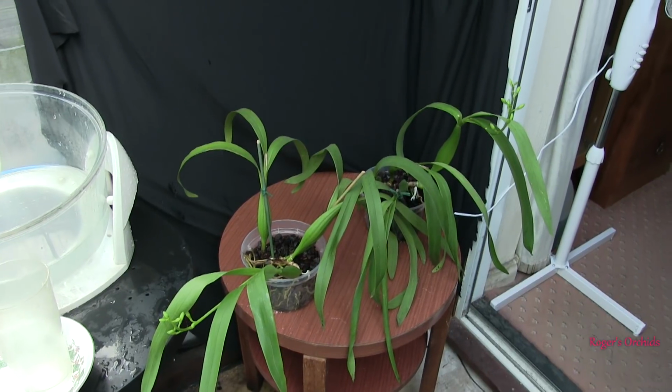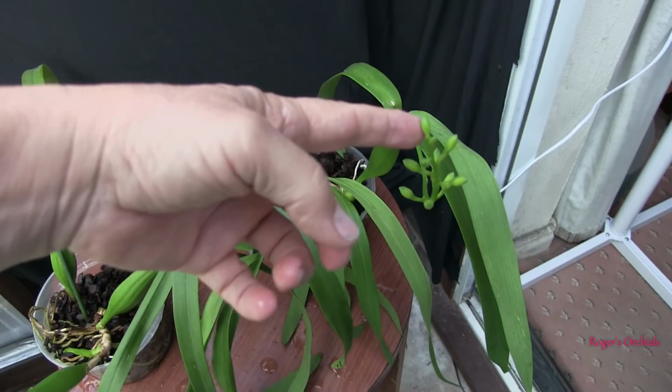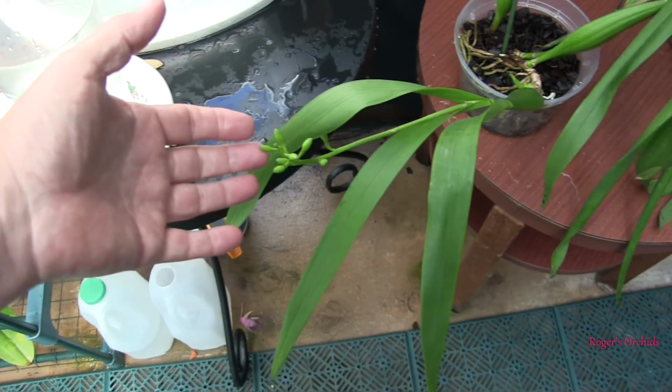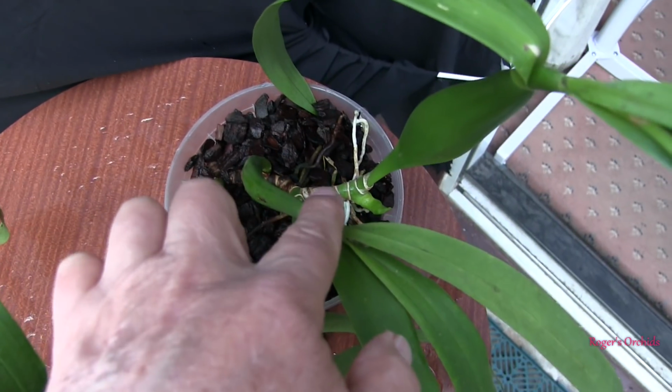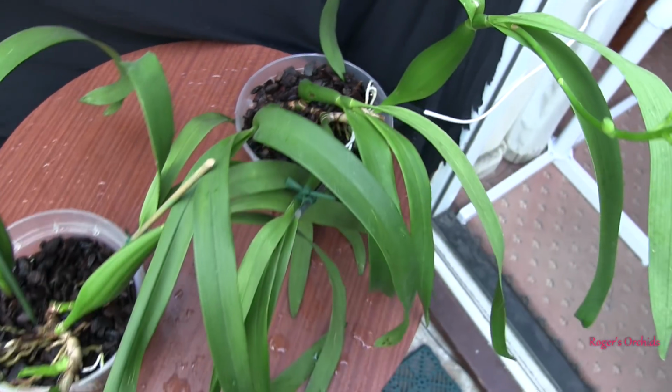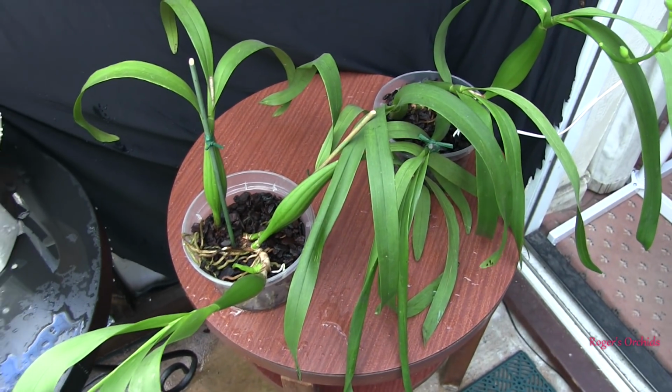lovely patterned and very fragrant blooms. And both of these are about to bloom. There's a nice spike on this one, nice spike on this one, and both of them have, at the moment, a single new growth. But I'm hoping this year that they may actually shoot out farther back down the rhizome.